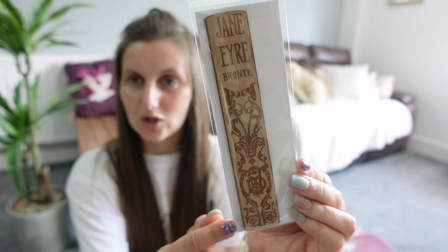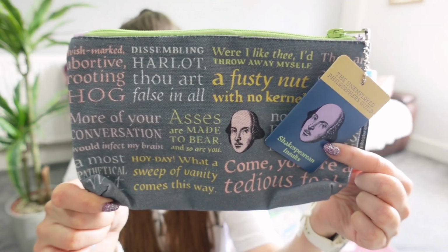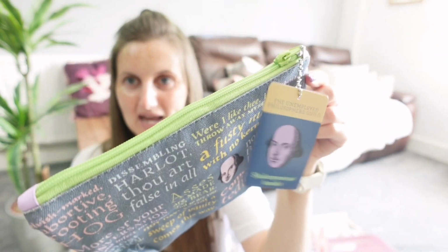Definitely very useful for anyone that likes to read a book. I have saved my favourite 2 items for last. So my favourite 2 bits in this box, I will show you the runner-up first and save my very favourite until the end. So my second favourite item in the box is this very amusing Shakespeare's Insults little pouch bag.